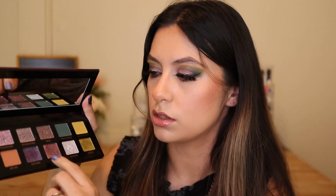Like this shade, hey y'all, it was easier to pick up on the brush. I used a flat brush too. This was easier to pick up than the passport shade. And then I even used setting spray too, and it didn't help much. So yeah, I really highly suggest you probably use glitter glue. It would probably definitely help to get on the eyelid better.